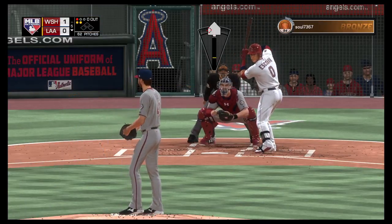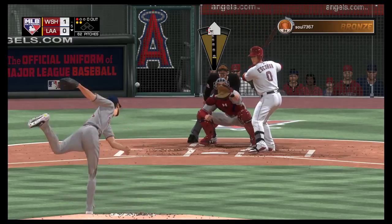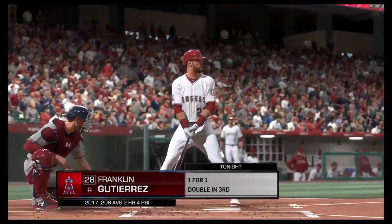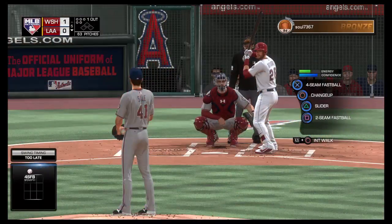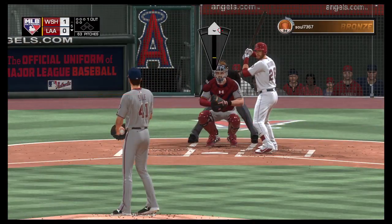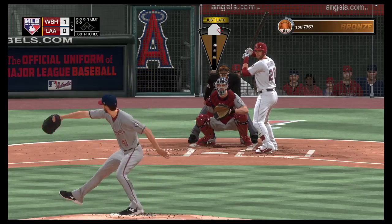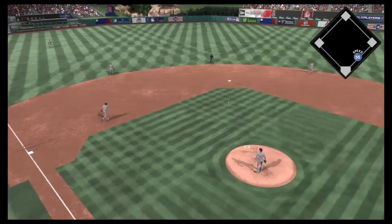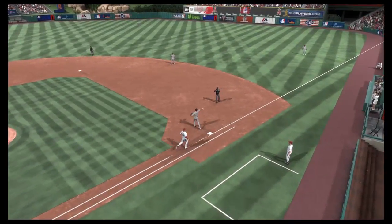Well, now it's a 1-2 count. He's throwing the same pitch 3 times in a row. He got ahead with it. Now let's see if he puts him away with it. And Escobar swings and misses, and he's down on strikes, 1 away. Now here it comes. Gutierrez to third. Rendon is there. Throw gets him, 2 down.